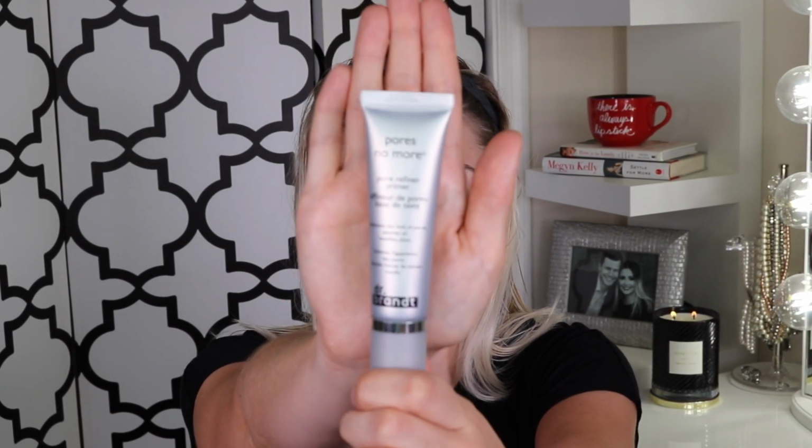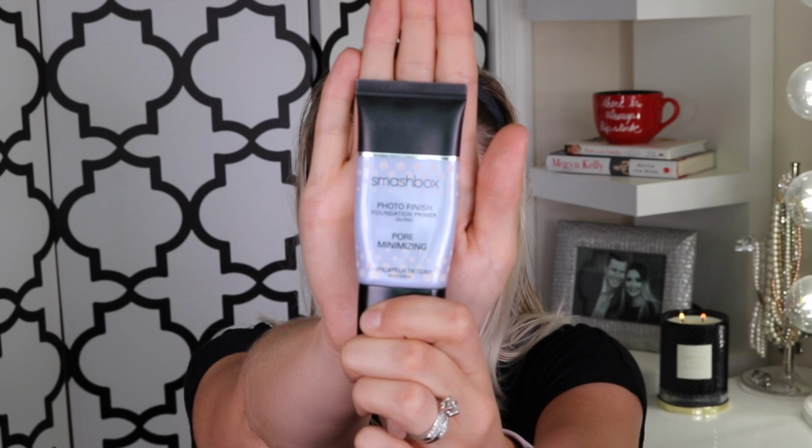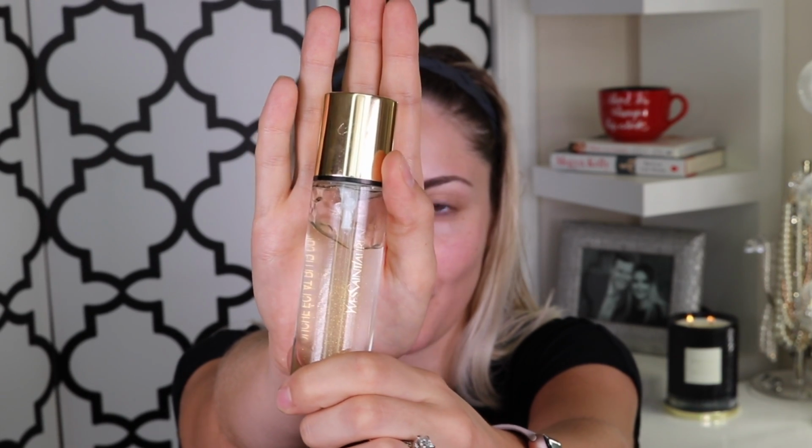One of the most important things we can do is prime our face and our eyelids in order to have the makeup stay on through the day from morning to evening. We need to ensure that we prime our face. And I've laid out 3 of my favorite primers that I use on a day-to-day basis. The first one is this Dr. Brandt, which I believe I used in my last video. Then I have the Smashbox Photo Finish Primer. And then I have the Yves Saint Laurent, and it has the cute sparkle in it.